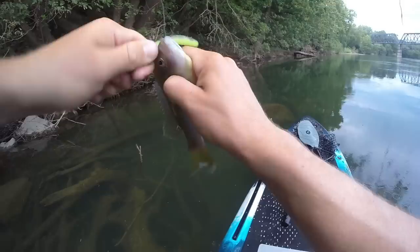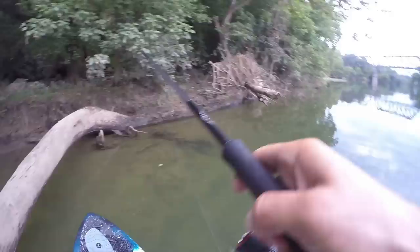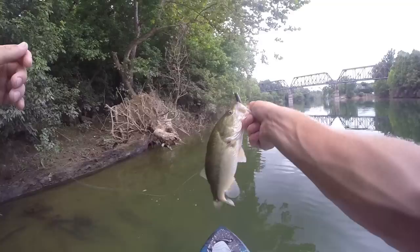Cornell, what it... I can't hold fish. I don't know what it is. There we go. I saw him eat that. That was pretty cool. Number two. Little guy. Pretty sweet though.